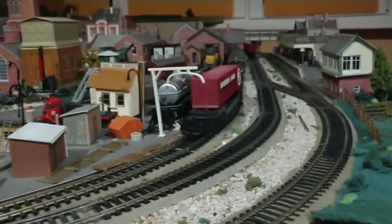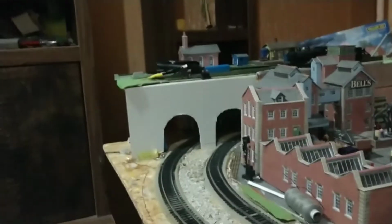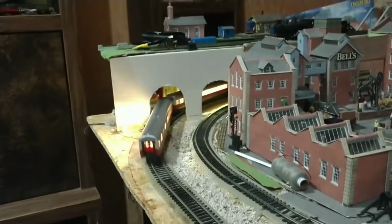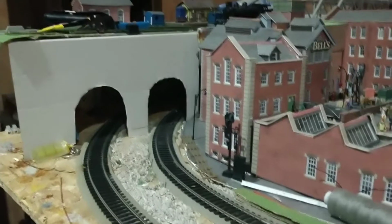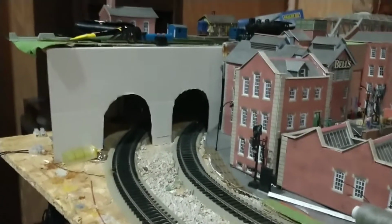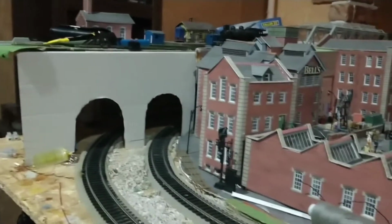And you can see we've got the 215 wandering around, and what we've been doing this week, on and off over time, is installing some tunnel portals. Now that's not quite finished, which is why it's still in the white card. I still have some trimming to do. I tried a normal carriage through there and it's just a wee bit fat, so I'll have to trim that. The freight stuff goes through fine.